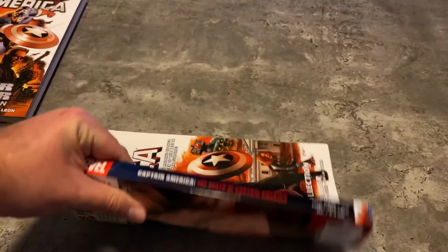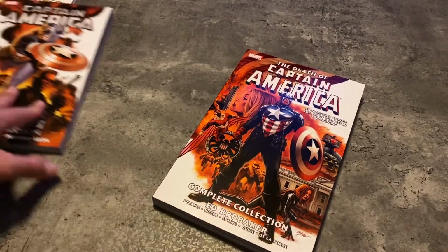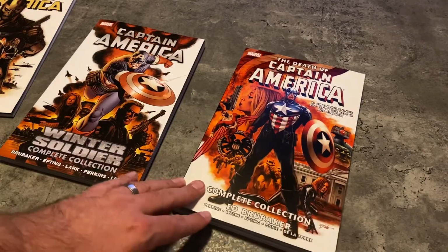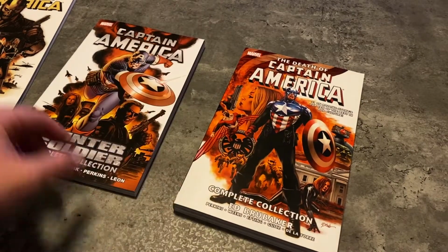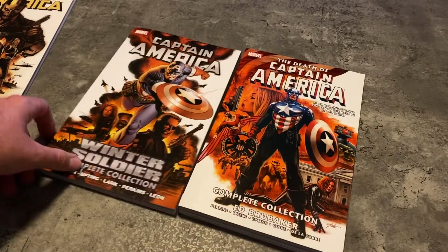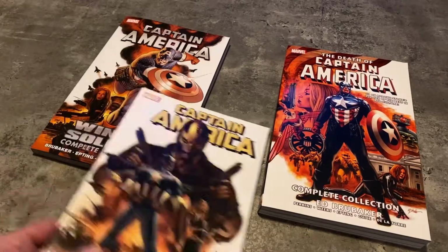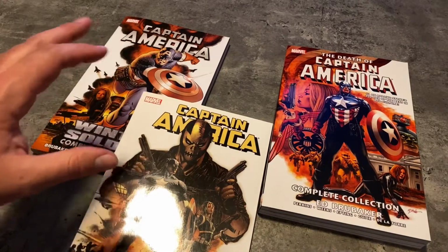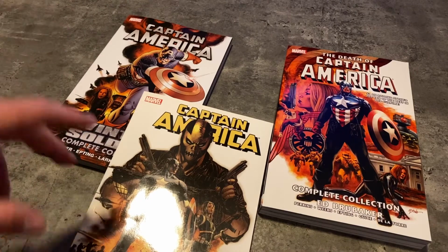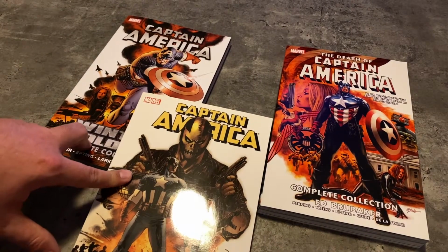Is it going to hold up to reading it? Who knows, right? We'll find out. But I'm excited to reread these, and I will let you guys know what I think when I'm done with them, because that's some good content right there, some evergreen stuff. This is one of the best Captain America runs out there, at least that I've read. I've only really started reading since this run started of Captain America, and this is the one for me that I'll always go back to and say this is a really, really good run.